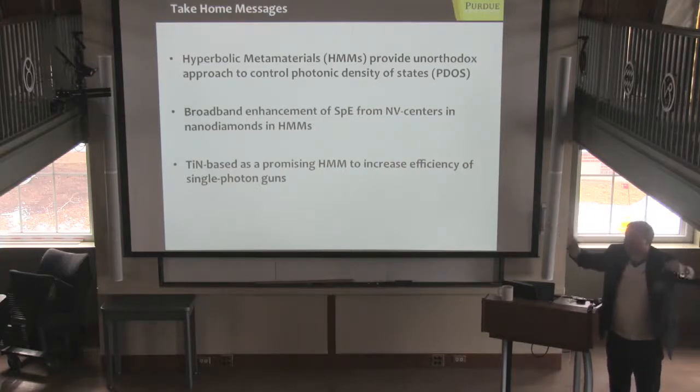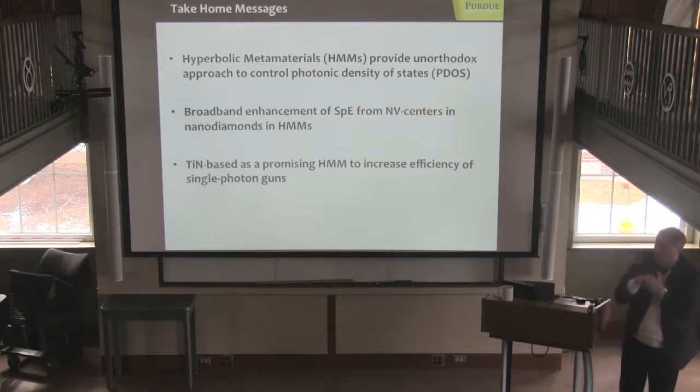We really need to design a smart structure to collect all those high K modes and convert them into free space, or ideally just into an optical fiber. That's what we eventually would like to do.